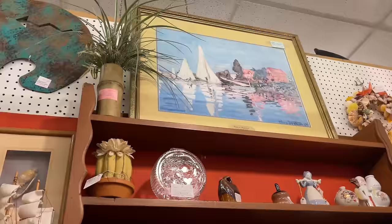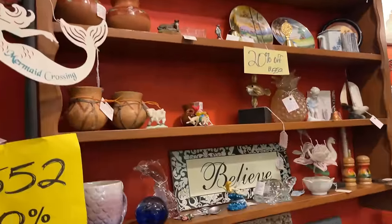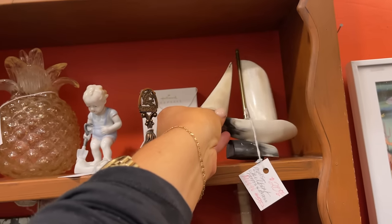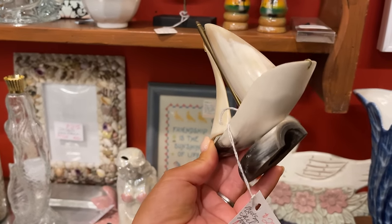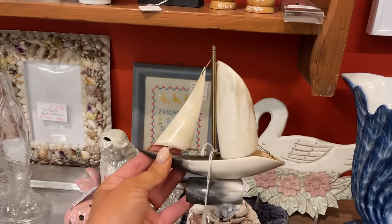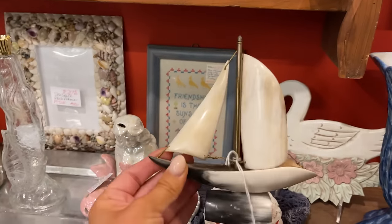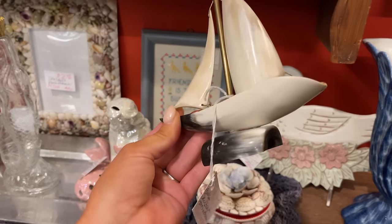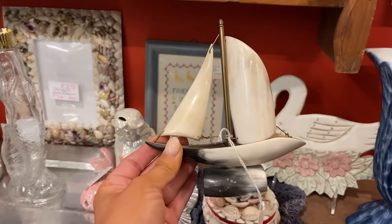Oh, it's a Monet replica. For $47.50. Oh yeah, definitely a replica. Oh, wait a minute. Hold on. This I might need. $20. This is gorgeous. It's interesting. I love ship things and I do not like the ocean or sailboats, I guess. Oh, this is so good. This is absolutely stunning. I might need this. Do you see the quality of it? It's just so beautiful.